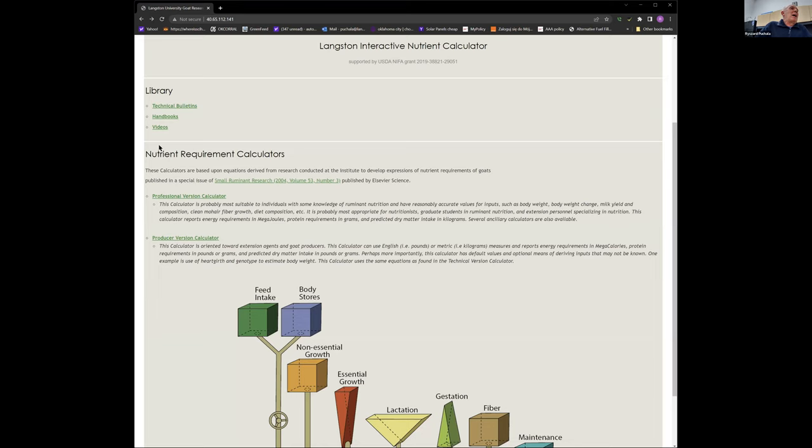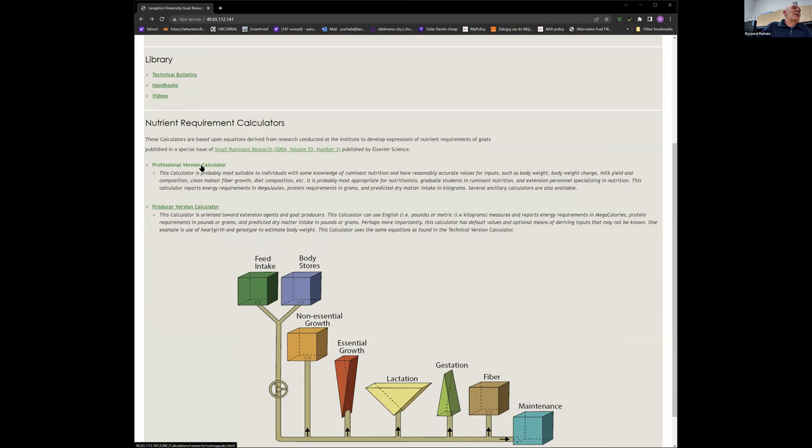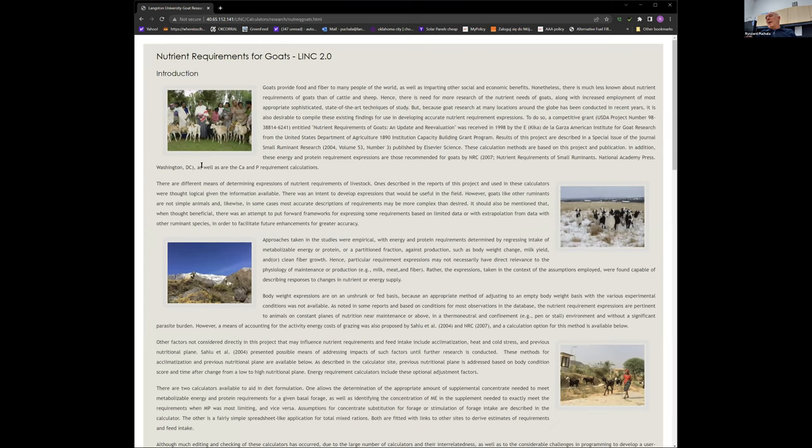Okay, and the next part, the library is one part of the supporting material. Then we have nutrient requirement calculators, and within those we have two: a professional version and a producer version. Today, we will be reviewing the professional version. We tried to make this as easy and as accessible as possible, and we provided an explanation on every page. So this is basically our calculator open in a web browser and in several tabs, as we will experience later on.